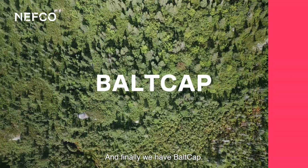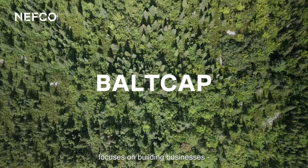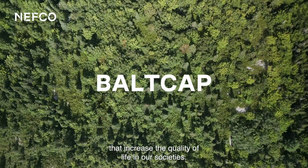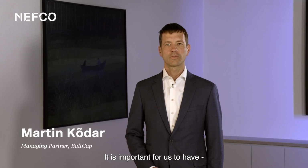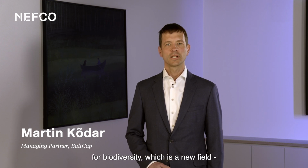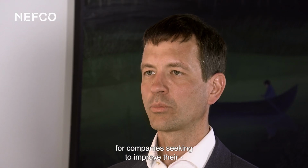And finally, we have BaltCap. The private equity investor focuses on building businesses that increase the quality of life in our societies. During the program, we gained a lot of knowledge about biodiversity. It is important for us to have the practical tools and KPIs for biodiversity, which is a new field for companies seeking to improve their environmental performance.